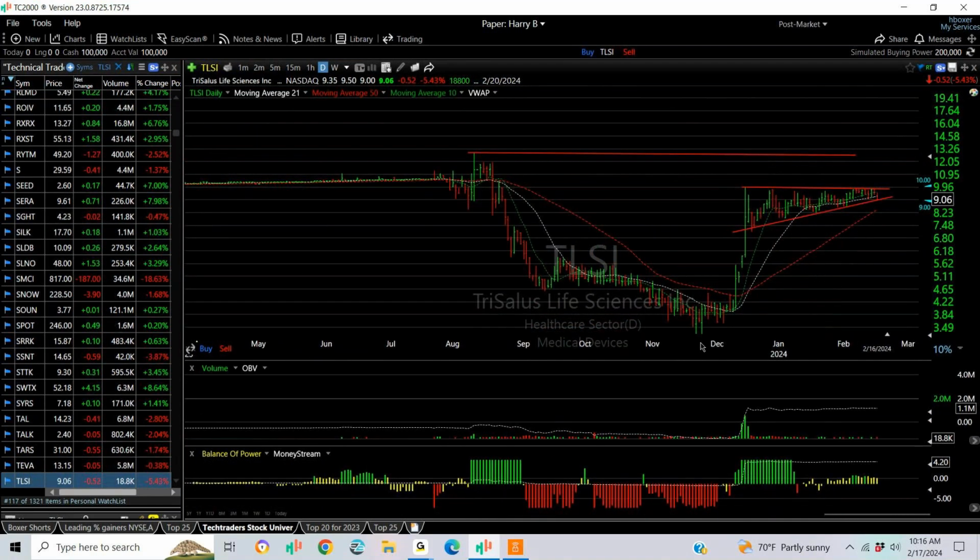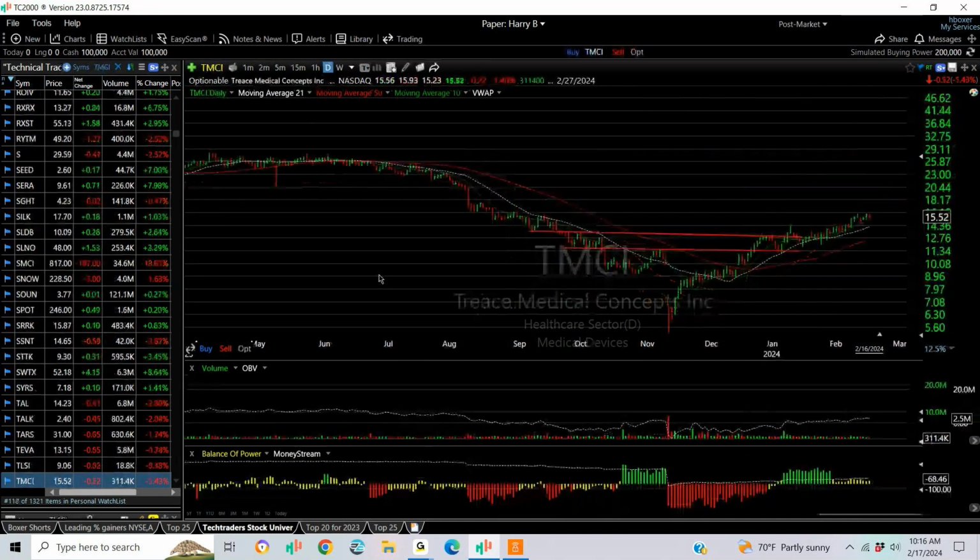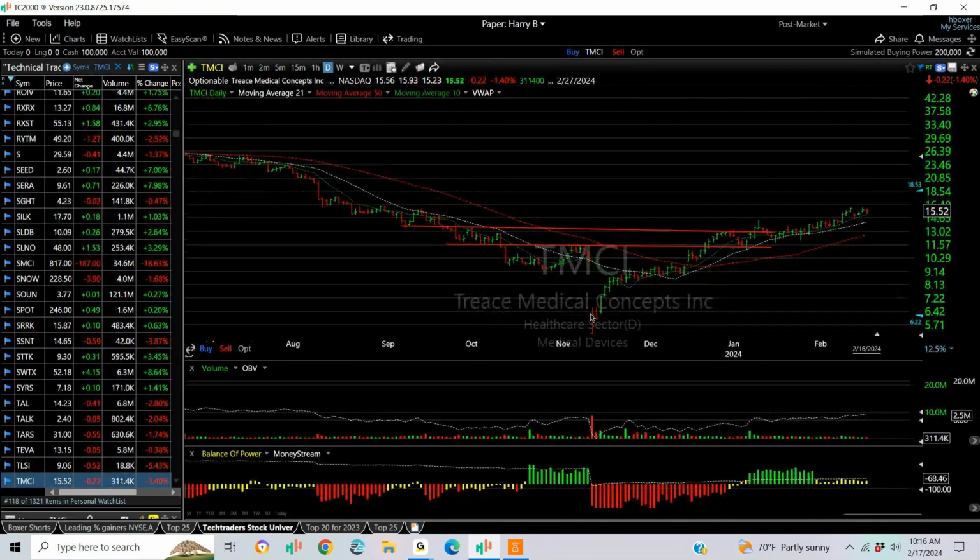TLSI exploded, and now for 3 months or 2 months has been coiling. If it breaks out of that coil, this thing can go from 9 to 12 in a flash. TMCI, V-bottom, reversal, fill the gap, stair step its way higher. Great looking chart. Trace Medical looks like this now.